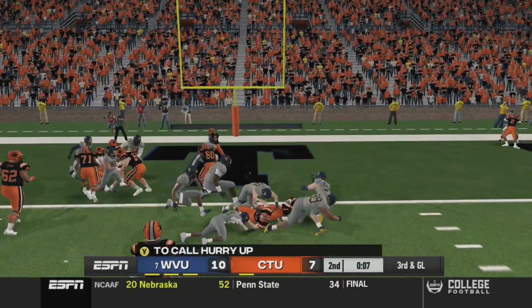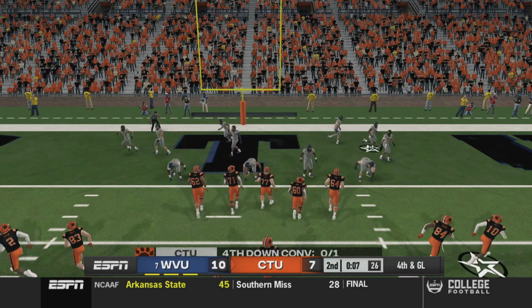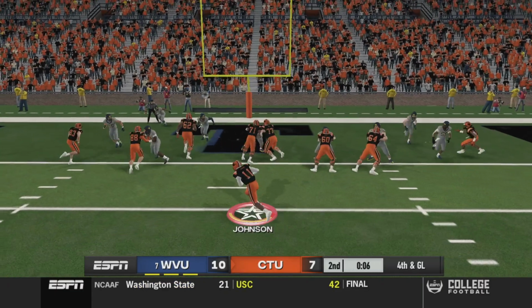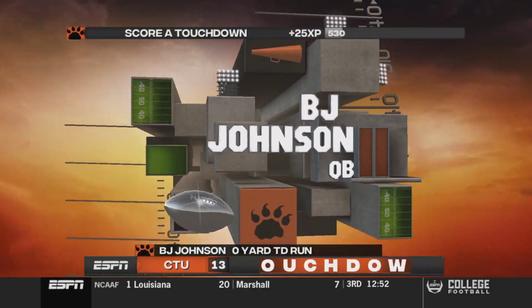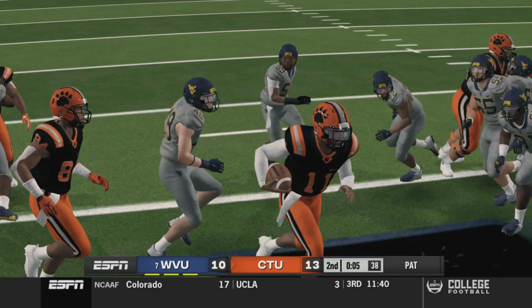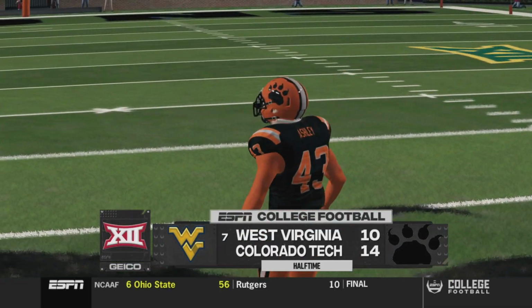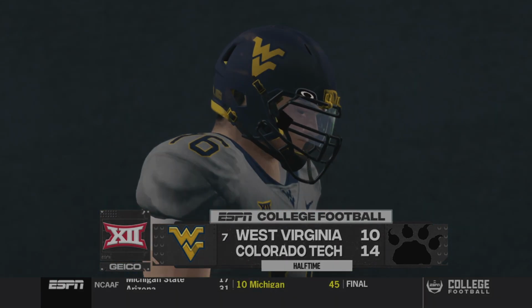Mookie Richardson at running back now. He gets it. And he can't get in. It's now a 4th and goal. Down by 3. 7 seconds left. Here's a quarterback. Power up the middle. It's a touchdown. We spread them out. Run up the middle with B.J. Johnson. And we score before halftime. And that will be the final score there before the end of 2 quarters. 14-10. What a game so far for CTU.